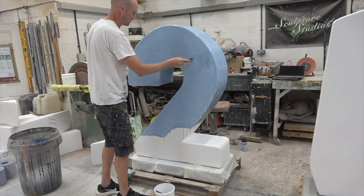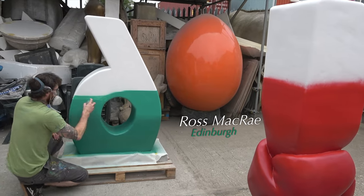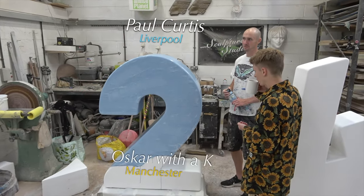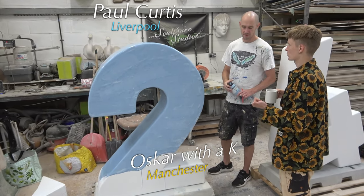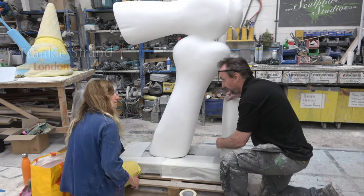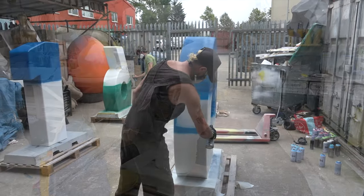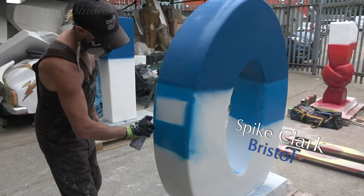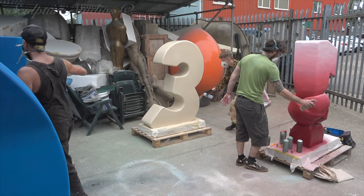The featured artists that are going to be adding their own personal styles and designs to the numbers are Edinburgh-based Ross McRae on numbers 1 and 6, Paul Curtis from Liverpool on numbers 2 and 4, Oscar with a K from Manchester on numbers 3 and 5, London's Frankie Strand on numbers 7 and 9, and Spike Clark from the West Country in Bristol on numbers 8 and 10. Each number has been assigned a particular symptom, and it was a pleasure seeing all of the artists expressing these themes through their artwork in their own ways.